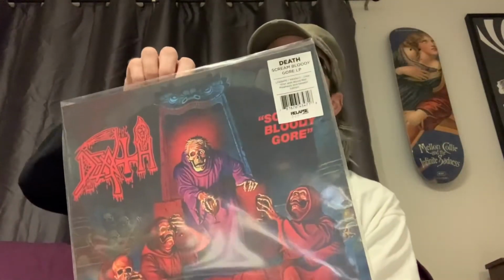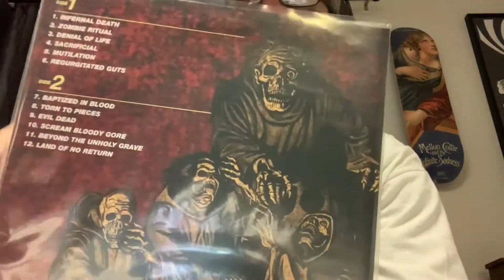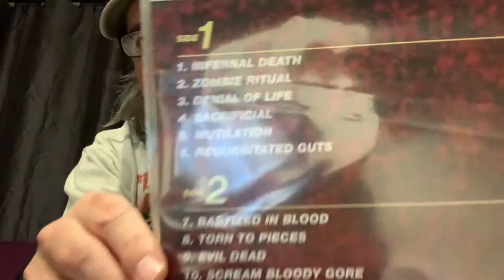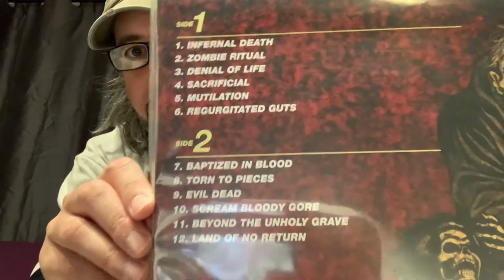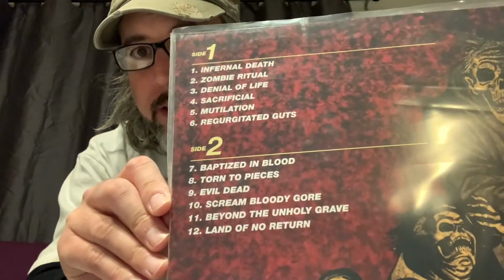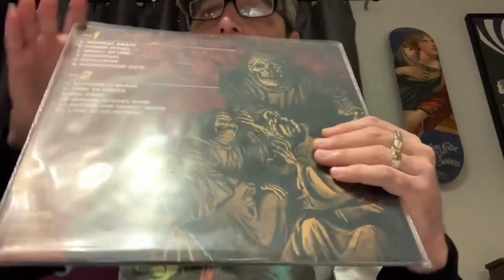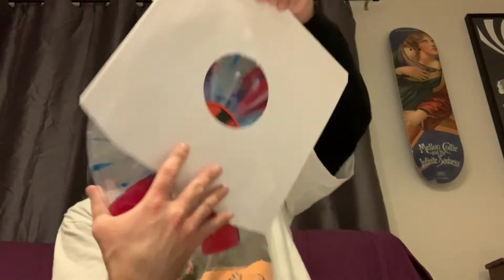Okay. Show you the back first. There's the artwork. Very cool artwork. And I listened to this a couple times and I'm digging it. They're really, really good. I can see why a lot of people consider these guys to be one of the best death metal bands. And the vinyl looks pretty cool.